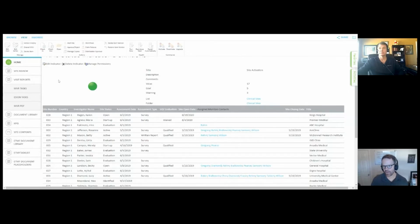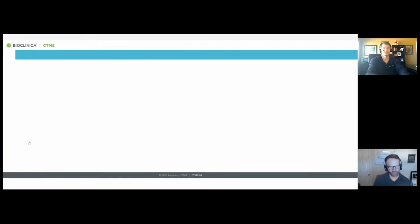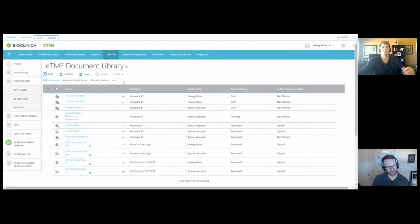Okay, so I want to go through here and make sure now we talk about our eTMF capabilities. So we'll go into the eTMF, and there's really three main components that we look at from an eTMF capability. The first is your document library. And this is really important to understand some context behind this. This is really a combo package, so to speak, of how we use the eTMF inside the CTMS application. It's a module. It is with it, so it's not its own separate solution.